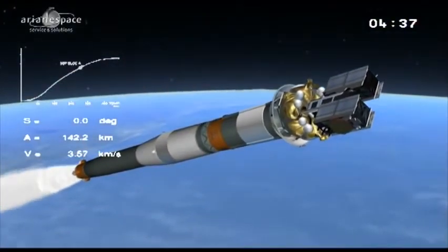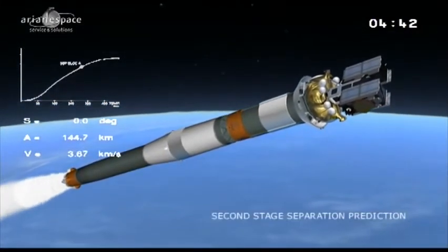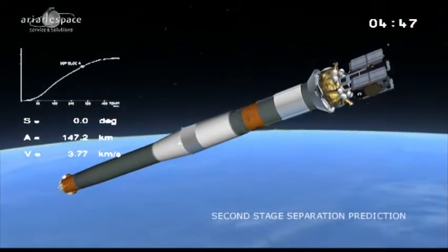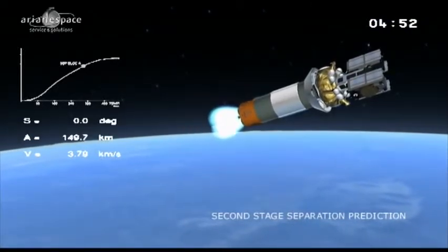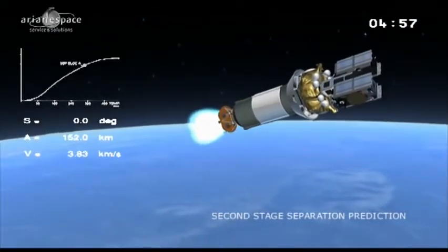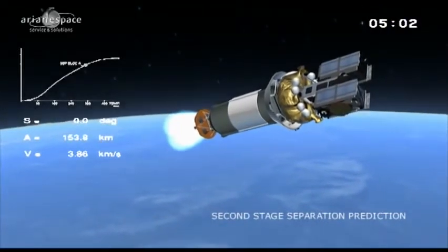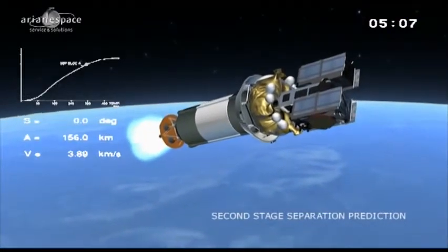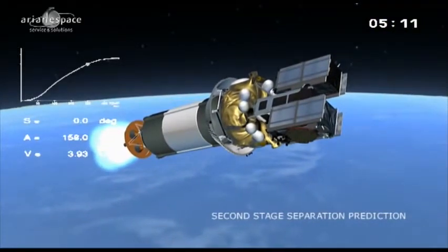That would be good. So what we're looking at here is the second stage, Block A, the third stage with a latticework connection in the middle, and the satellites there are exposed to space, and we're now getting the prediction of the second stage separation. We're seeing all these milestones happening at the right time, but we get the actual confirmations slightly later, and that's perfectly normal. It takes a little time for the information to get to the range operations manager, and then of course he'll call out the confirmations when he gets them. So what are we looking at here?